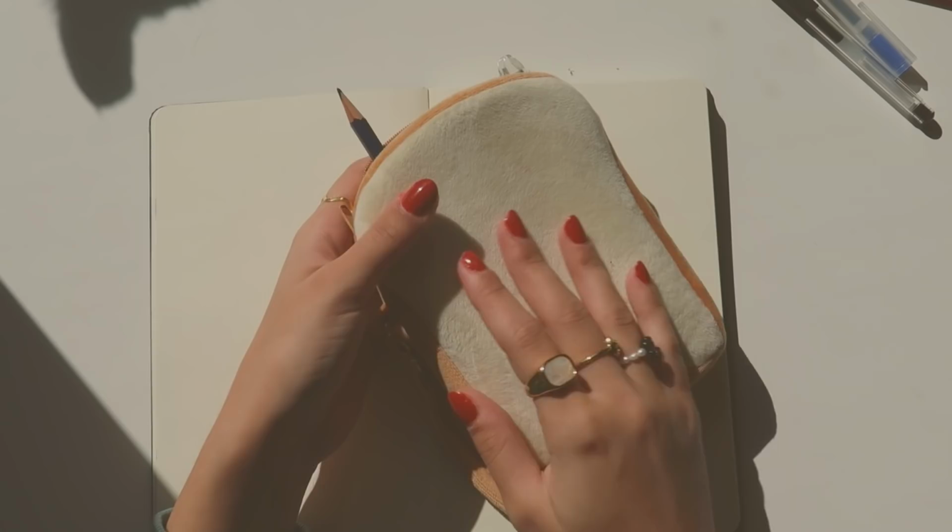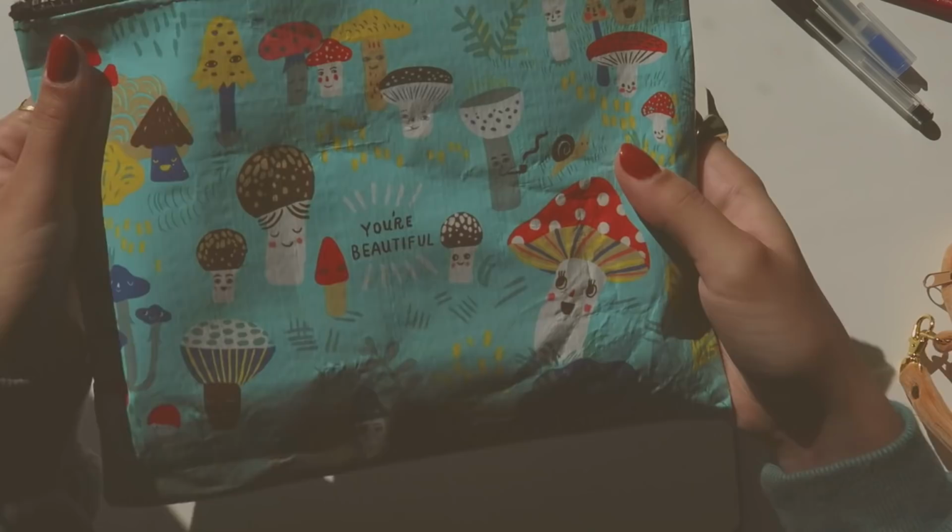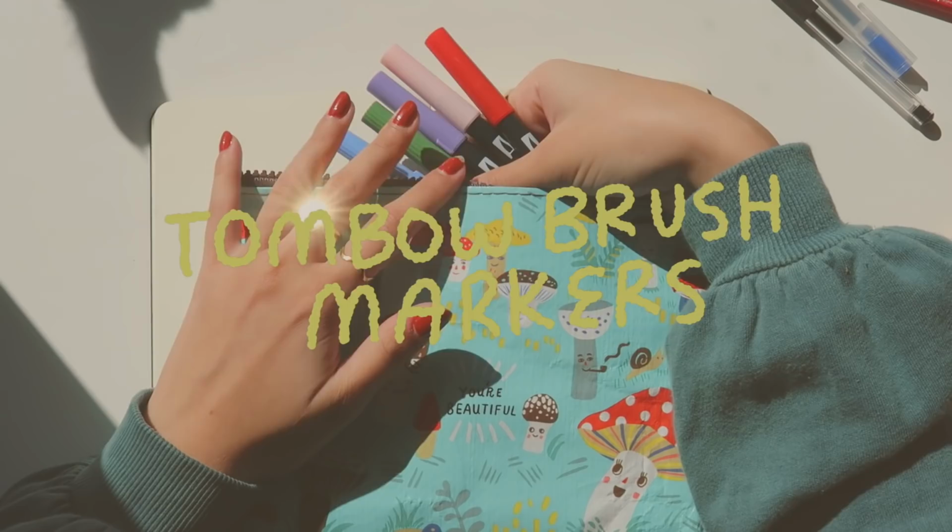my pencil cases. Surprisingly, all three of my pencil cases are from Kinokuniya, which is the Japanese bookstore. So yeah, all three of them from that bookstore, and these are the drawing supplies that I'm going to be using for my sketchbook today. These are pretty much all of the ones that I use in this sketchbook anyway.